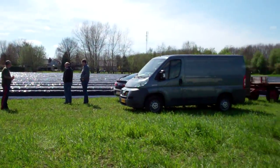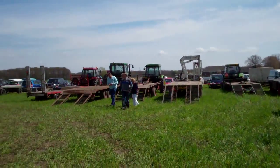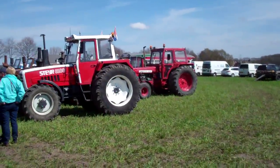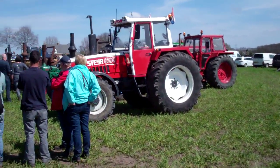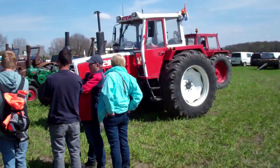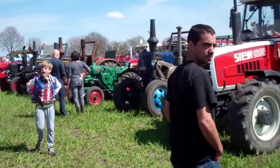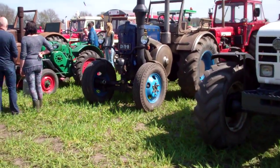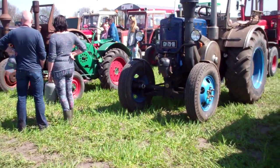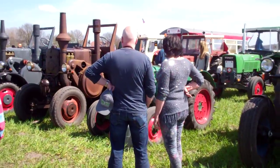We did some stealth camping here next to the asparagus fields. And we're gonna look at some oldies here. A huge meeting. A lot of old thingies and modern thingies, of course. It was a bit wobbly field, but an old Lance Bulldog always attracts a lot of viewers.